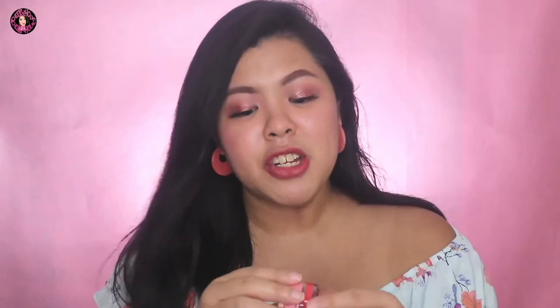So, ilang beses ko nang nagamit yung Snowdrop. Meron siyang smell. Hindi ko ma-explain yung smell niya eh. And then, I tried yung Tulip today. Ito parang sweet yung scent niya. And then, we have yung mga lip balm na I've never tried. So, we're gonna swatch them. So, this is Snowdrop. Oh, wow!